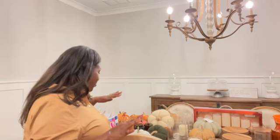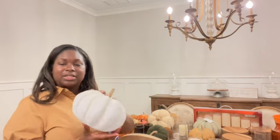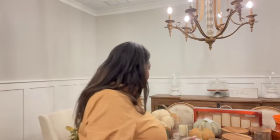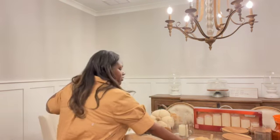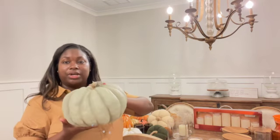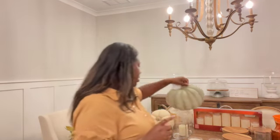I picked up several extra pumpkins this year as well, of course. Now, Kirkland's had these really realistic looking pumpkins to me. So I picked up a white one, an orange one, and a green one. I'll show it to you. So the orange one. And I think I'm gonna use these for the dining table as well. We'll see. I have to play around with it. And the green one is the much larger one. So I picked that up from Kirkland's.